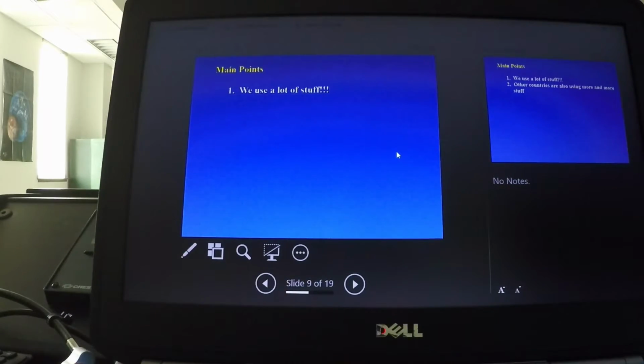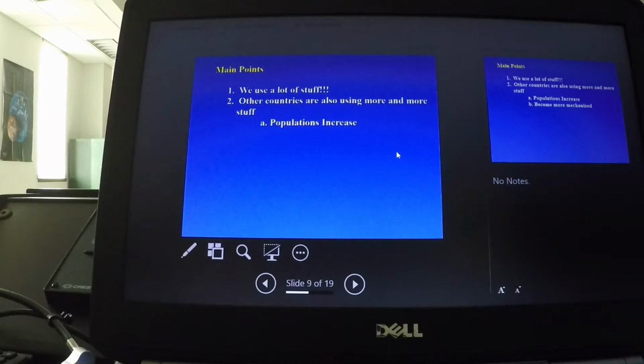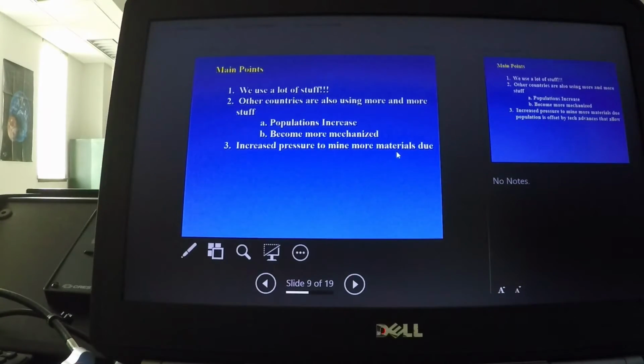Okay, so I'll let you go with this. We'll just give you some main points. We use a lot of stuff. We only have 4% of the world's population, and for most elements we consume between 5 and 40%. But other countries want to do what we're doing, so they're also using more and more resources. So not only do we have populations increasing, but we have developing countries that are becoming more and more mechanized. So the bottom line is that mining is going to be a big part of our future. There's going to be more and more pressure to get more materials for more goods.